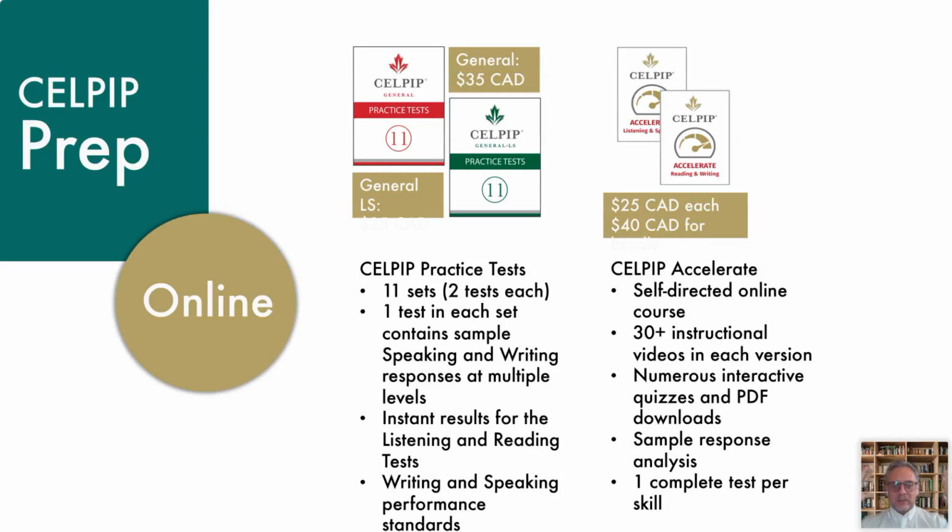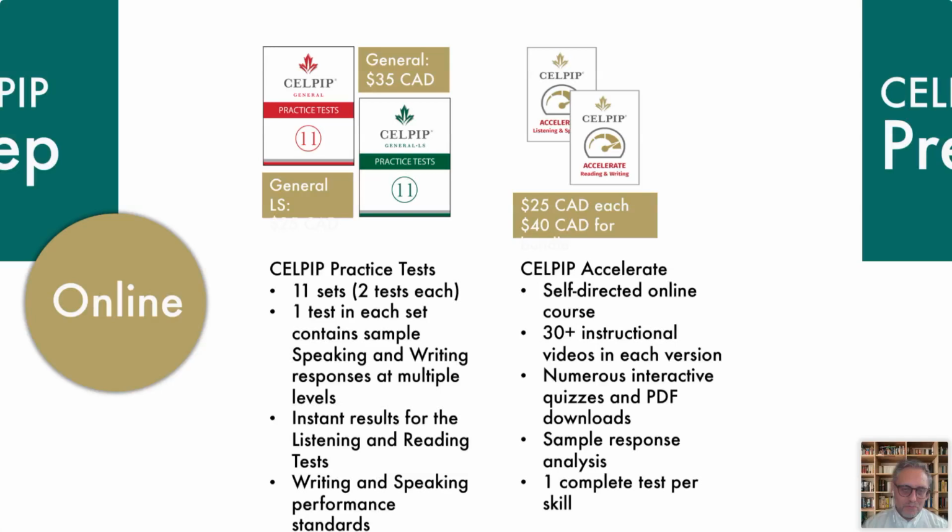If you're painting a picture in your mind right now, everything is tied along the CLB, CELPIP levels from M to 12, as well as at every level, there are specific writing and speaking performance standards. So all of that combines, and we align everything together so that you know exactly where you are at every stage of the journey.